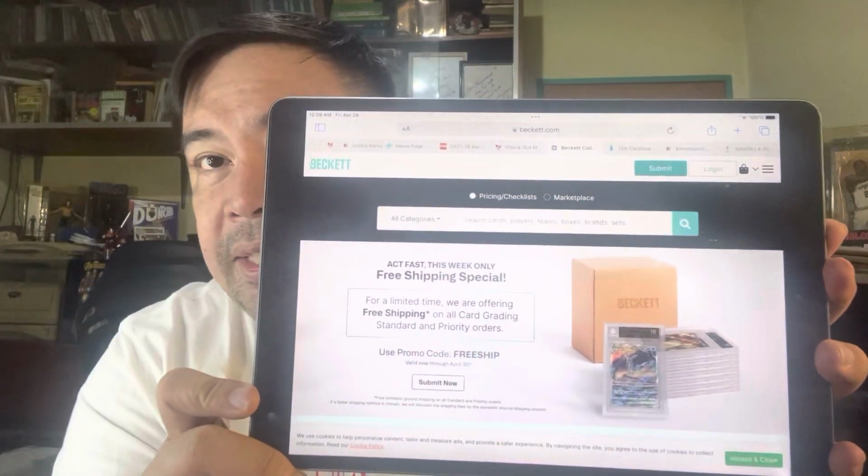Yun ang Panini. So Beckett, ganun din. You can also use Beckett.com, which is this one. These are free sites, alright? Naku, napindot ko yung ano. These are free sites. Free sites lahat yan. This is Beckett.com. You just type in the set and the name. Madali na yan.